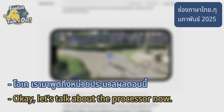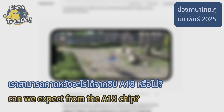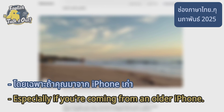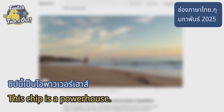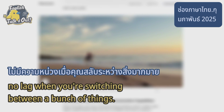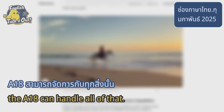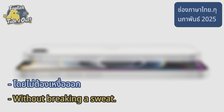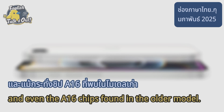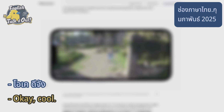Okay, let's talk about the processor now. What kind of performance boost can we expect from the A18 chip? You're going to notice a huge difference, especially if you're coming from an older iPhone. This chip is a powerhouse. Imagine opening apps instantly, no lag when you're switching between a bunch of things. Even editing videos on the fly, the A18 can handle all of that without breaking a sweat. It outperforms the A14, the A15, and even the A16 chips found in the older models. So this thing is like a speed demon, basically. Pretty much.